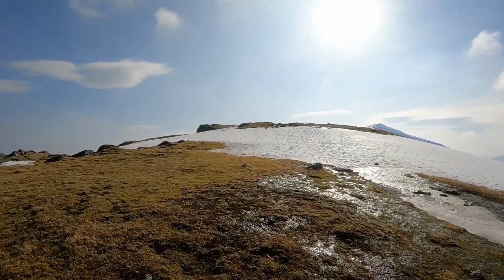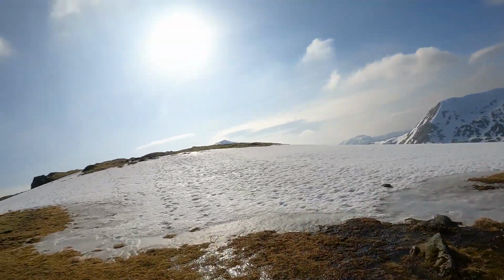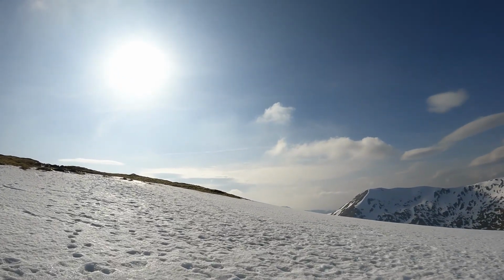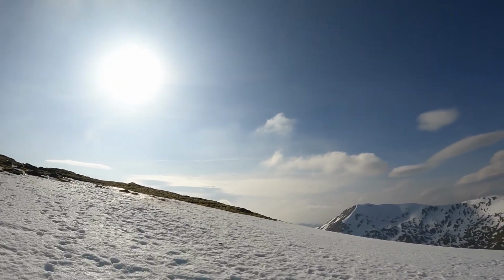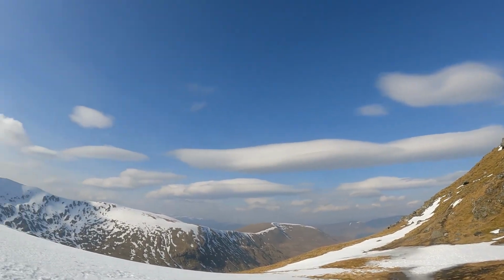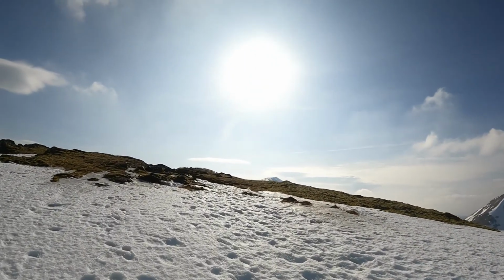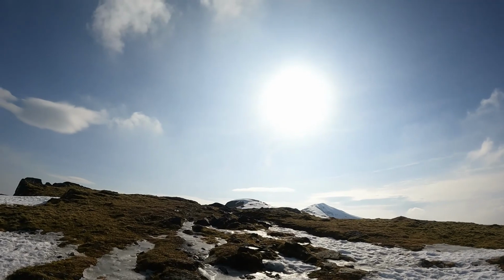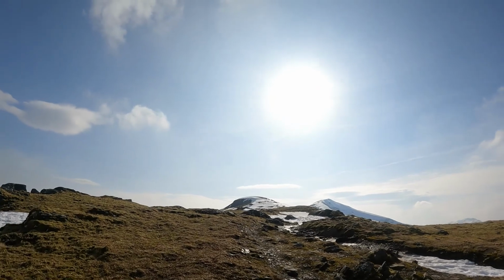Beinn Ghlas that I've just come down from, I think it sits at around 1,214, if I'm not mistaken. I'll put it up at the top if I'm wrong. I'll put it up on top anyway, let you all know. But yeah, I think that's around 12-14. I think Beinn Ghlas is about 1103. I'll check that out later for yous.